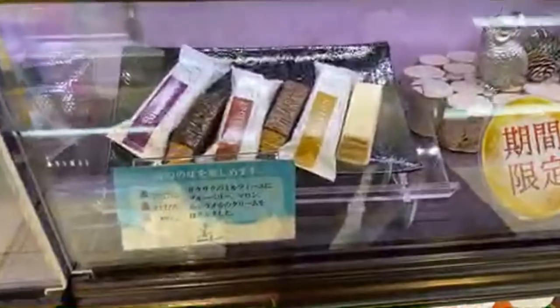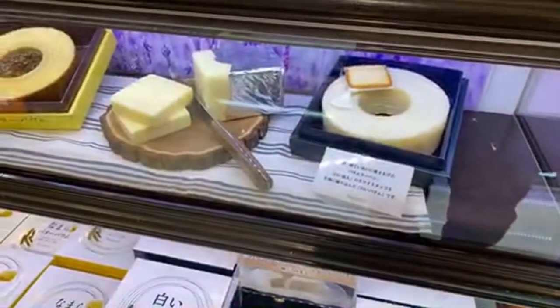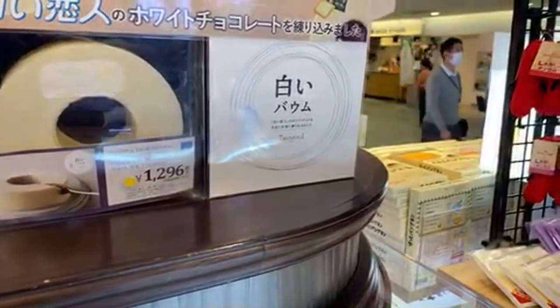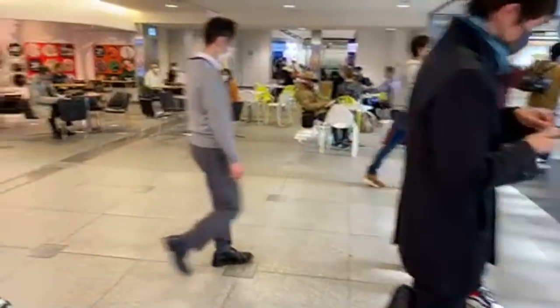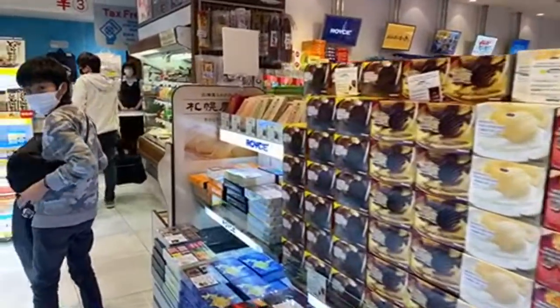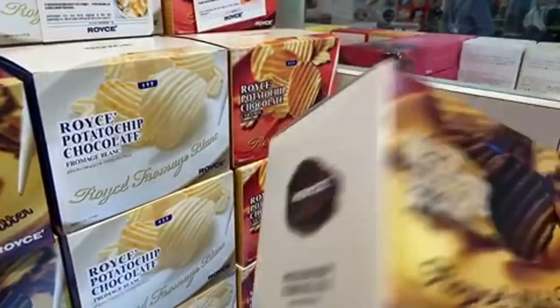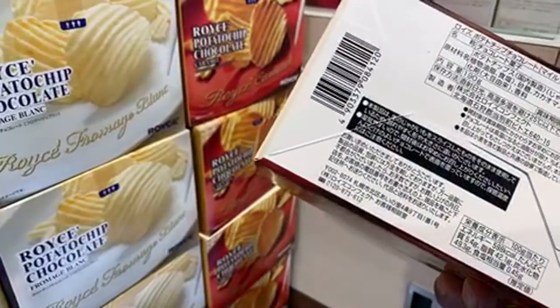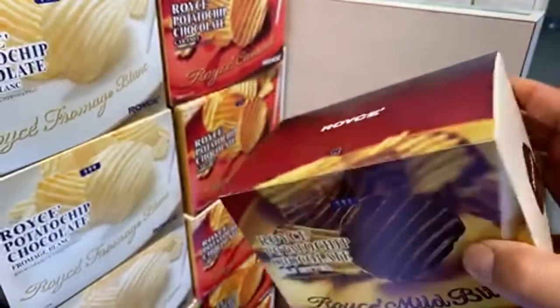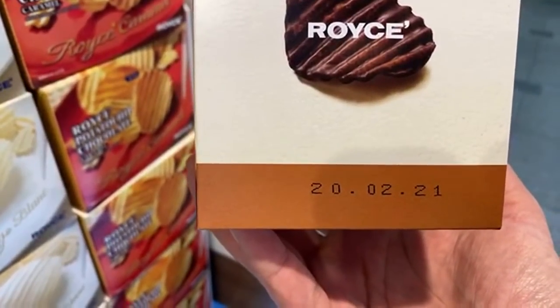Wow. That looks pretty good too. These are like super luxury Kit Kats. I dropped something. Super luxury Kit Kats. And that looks like a baumkuchen. The Royce chocolate, I don't know. My problem with the Royce chocolate is, what's the expiration date? Sometimes these things don't make it. The expiration dates are too short. Doesn't say. Oh, here it is. Yeah, this would be hard to get out in time. February 21st, that'll make it.